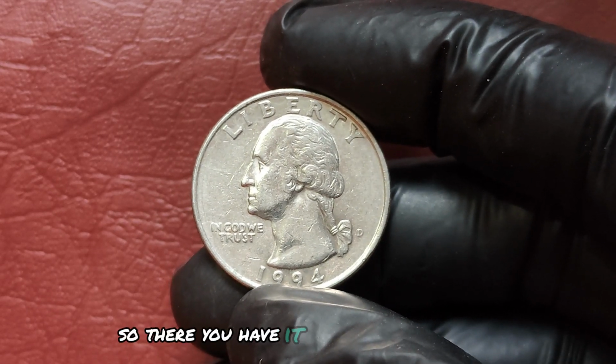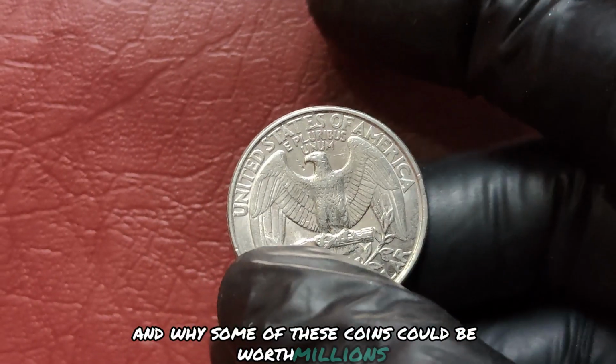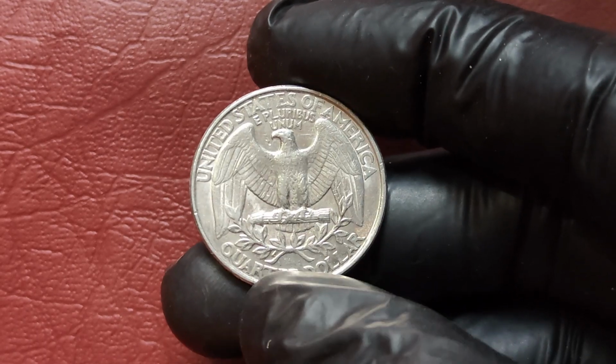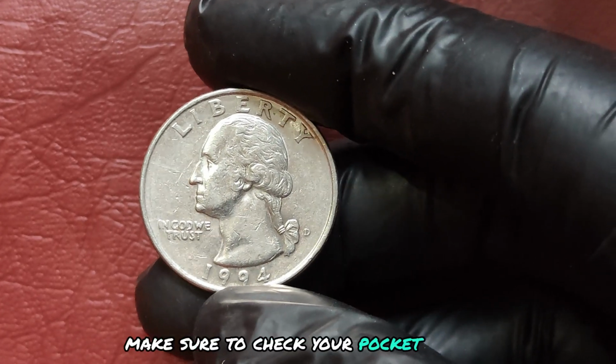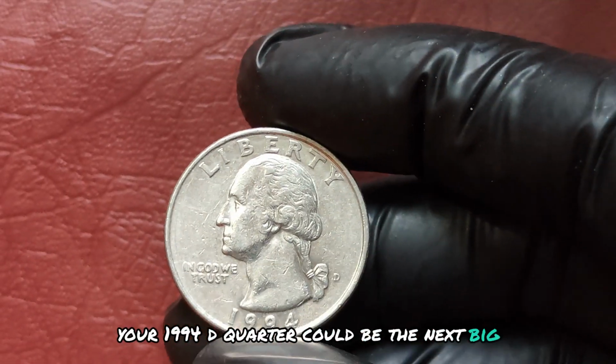So, there you have it, the story of the 1994 D Washington quarter and why some of these coins could be worth millions. Whether it's due to rare minting errors or their immaculate condition, these coins have proven that even the most common change can hold extraordinary value. Make sure to check your pocket change and those old coin collections, because you never know, your 1994 D quarter could be the next big find.